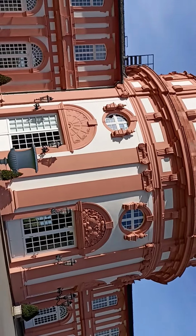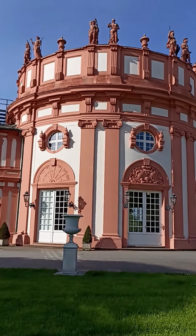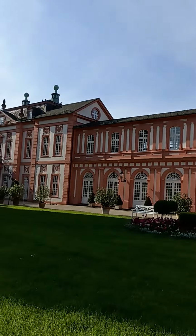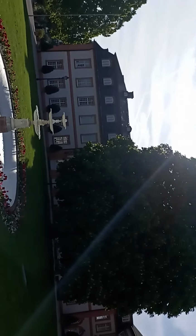Here. That's the view of the central portion of the castle, and yeah, that's lovely, isn't it? It's a class of its own.